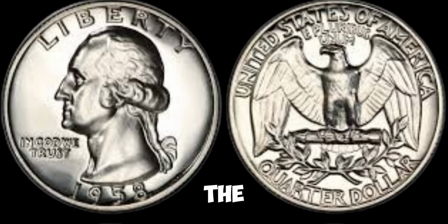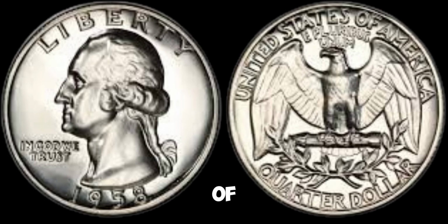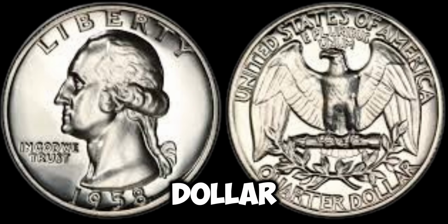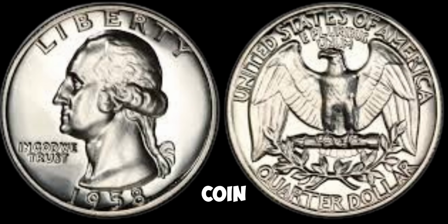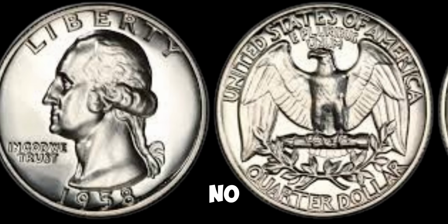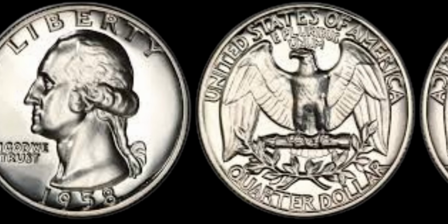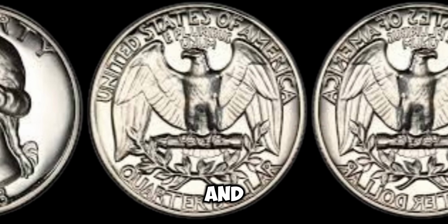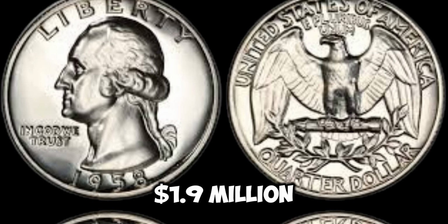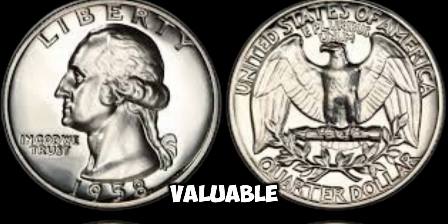In addition to the BIE error, the condition and rarity of the coin also play a significant role in determining its value. The 1958 Washington quarter in question is not only an error coin, but it is also in pristine condition, with all of its original luster and no signs of wear and tear. This combination of error, rarity, and condition has led to the coin being valued at an astounding $1.9 million, making it one of the most valuable coins in the world.